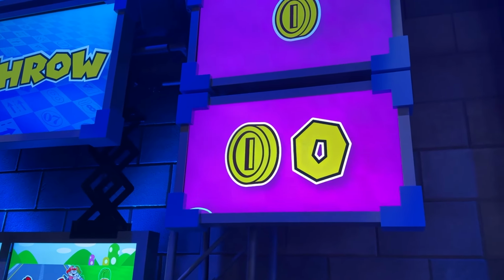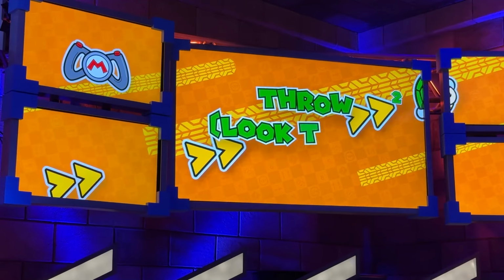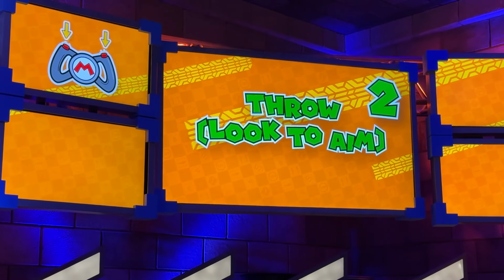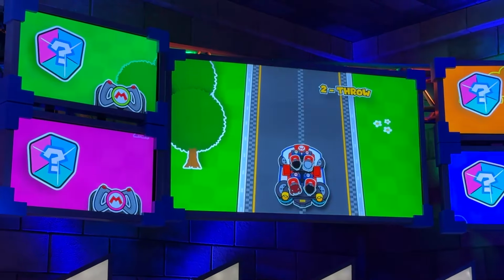And the way to win is you use your wheel and you hit the buttons to hit your opponents. Then you're going to look at your opponent, and that's how you aim, and then you hit your button to throw to knock your opponent out of the way to try to get into first place.